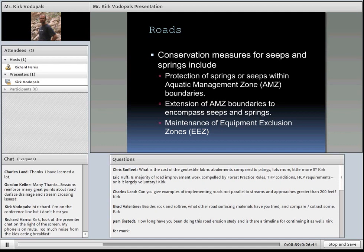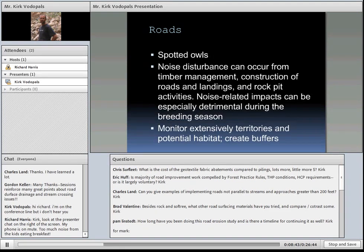Another obvious sensitive resource is spotted owls. Noise disturbance can occur from timber management, so basically we try and stay out of their areas during breeding seasons. We have an extensive monitoring program for territories and potential habitat. And basically we just set up buffers to avoid disturbance.